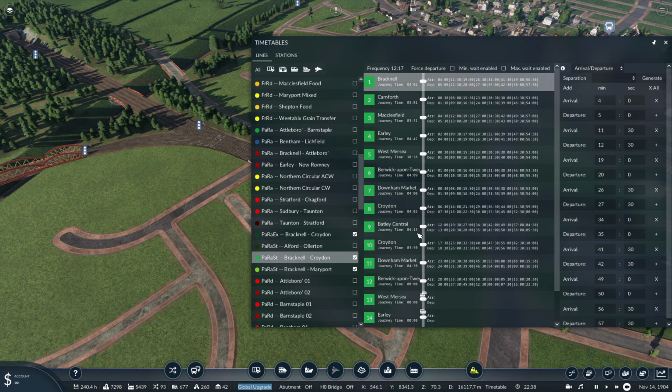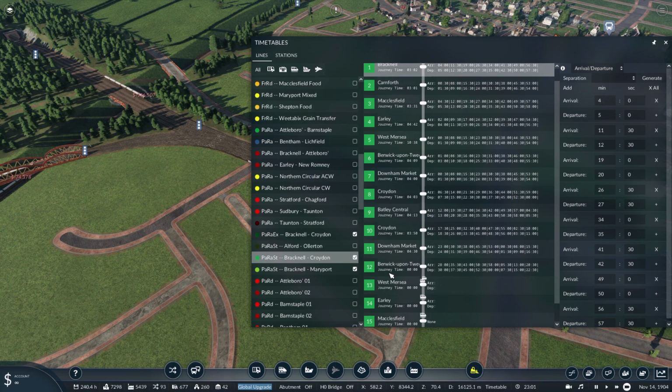Then it takes another 4 minutes to get to Batsley. I've given it 4.5 just in case. And then I've given it 4.5 back to Croydon, 4 minutes to Downham Market, 4.5 minutes to Berwick-upon-Tweed. That I may up to 5 minutes, but we are stopping at Berwick-upon-Tweed for 3 minutes.